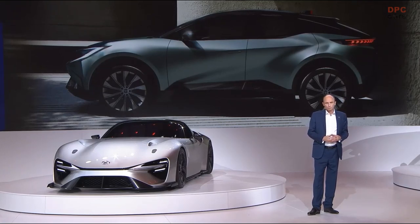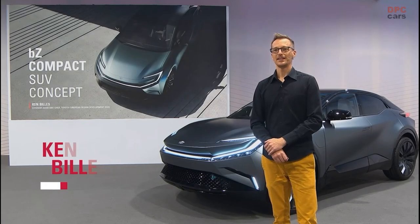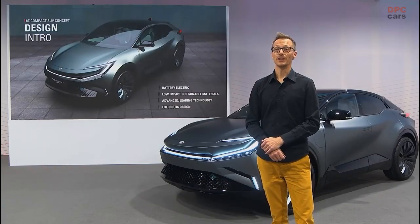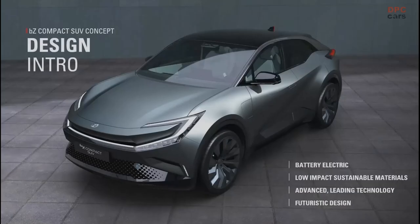Hi, I'm Ken Bes, Exterior Assistant Chief Designer at ED-Square. The bZ concept was designed from the ground up by our global team as a full battery electric vehicle. This BEV concept stands out because of its clean, vital design approach.